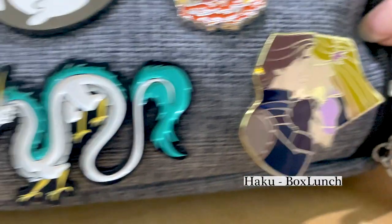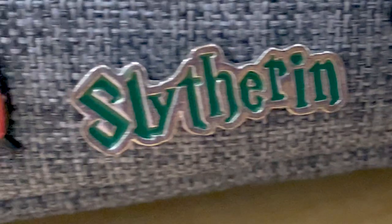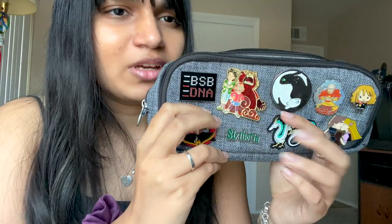We have Haku here because Spirited Away was the first Studio Ghibli film that I watched, I still don't know how you pronounce it, and I really like dragons, if you can't already tell. I am a Slytherin, and I will scream that at anyone I know, so it's on my pencil case, as straightforward as it is. My mom got me this one.